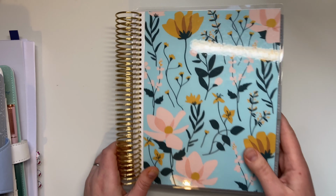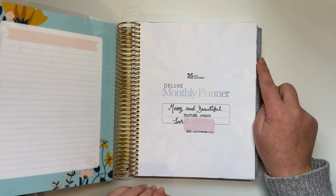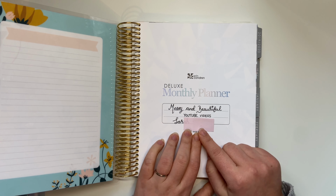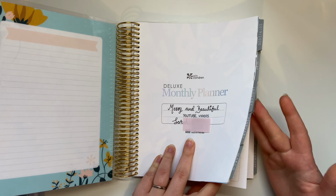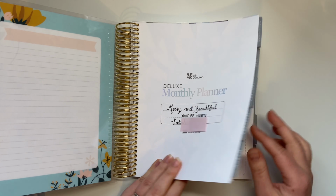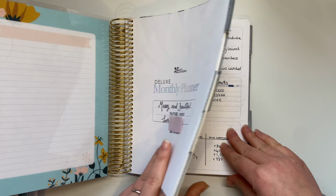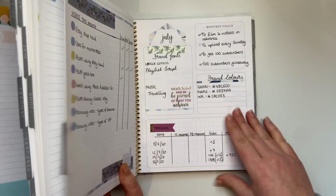So the next one is an ErinCondren monthly. This is an old planner. This is a 2019 to 2020. I started using it for content planning, as you can probably tell by the title page, in around June of that year. So I was using it to plan out what my videos were going to be and making some notes, but I didn't use it very much.